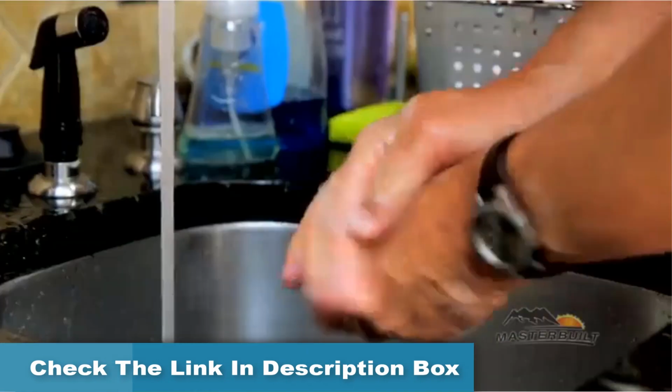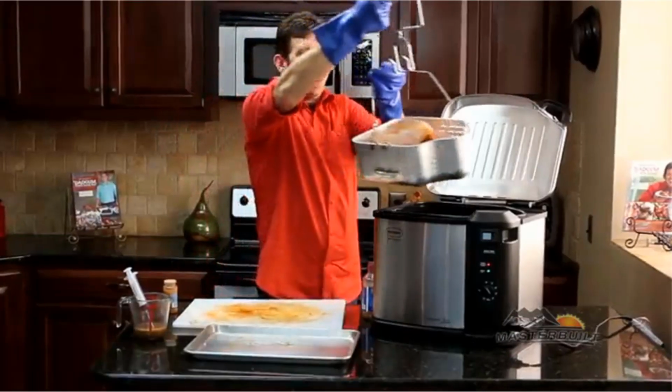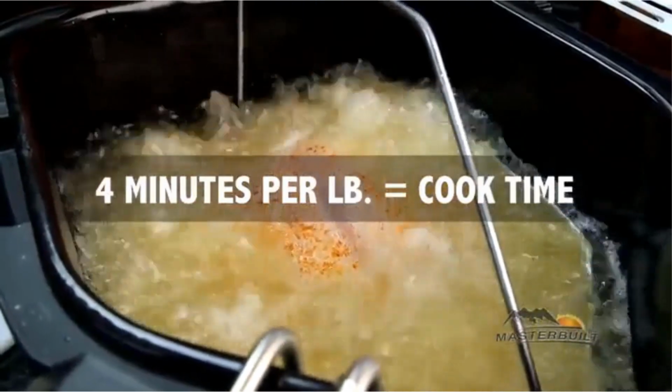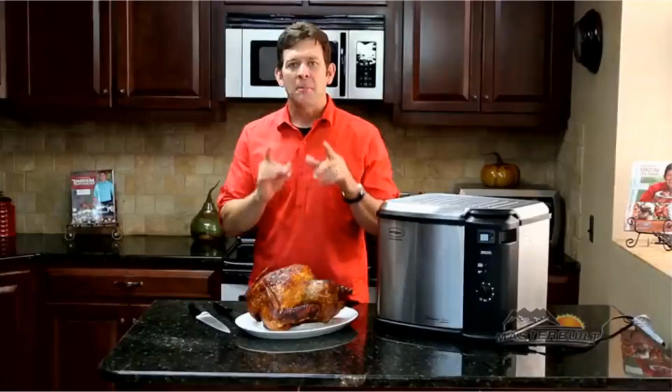Pros. Solid construction. Ideal for turkeys up to 16 pounds. Cooks perfectly crispy, moist and tasty turkey. Fast. Distributes heat evenly. Cons. Bulky. Hard to clean in a small sink. Electrical cord is too short.